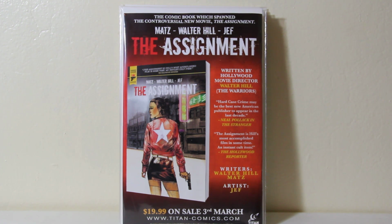And I'll try to put a link to the trailer in my description, guys. And watch this trailer because it's fucking banana sandwiches. It looks like it's going to be awesome. And so this book is the comic book adaptation of it, or rather the comic book that was inspired by a novel that then inspired the film. And these books are averaging 5,000 books a print. So something to look out for, guys. Walter Hill, Hard Case Crime, The Assignment.